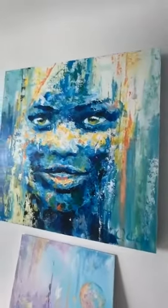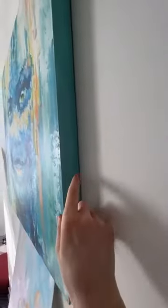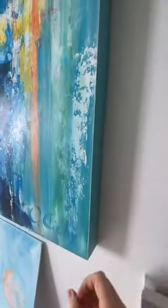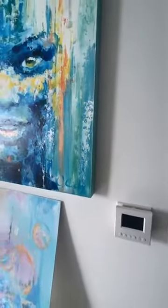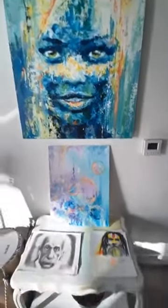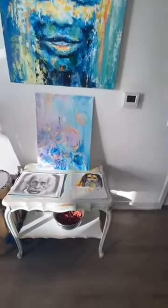This is all palette knife work. I did it on birchwood panel. The first time painting on birchwood panel. I love the texture. I don't know if you can see a little bit of a close-up here too. But yeah, birchwood is very interesting to paint on. And it's not as heavy as you would think. It's maybe a little bit heavier than a canvas would be of this size. And then I put some of my art on this table that I bought at a garage sale. And of course, the creative soul in me, I painted this table also with chalk paint.